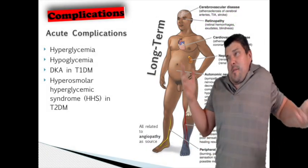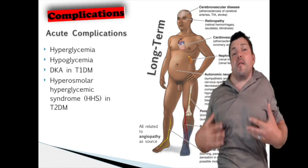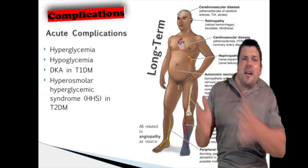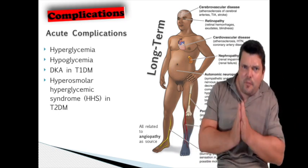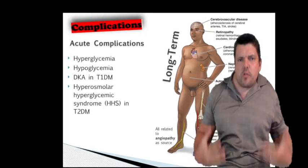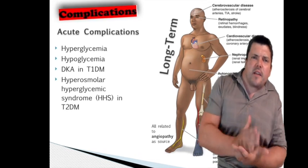Now, diabetes by itself, it's hyperglycemia. What's the big deal? Well, the pathology that is diabetes mellitus leads to so many other pathologies as well, very complicating pathologies. The most important word in this picture is the word angiopathy.